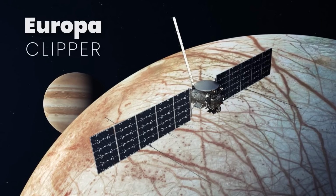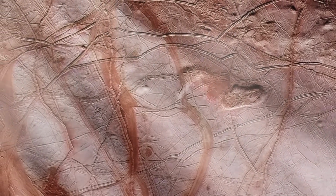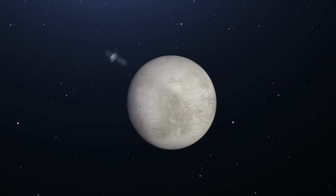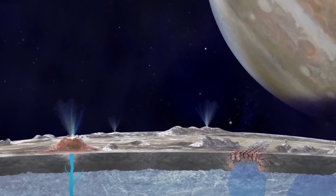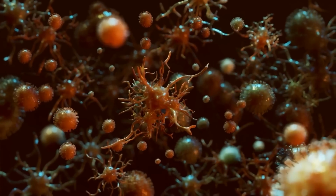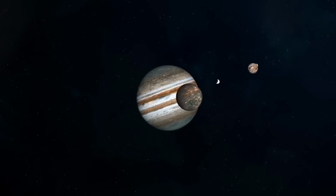The spacecraft is called the Europa Clipper, and it will explore whether this icy moon has conditions suitable for life or not. The $2 billion solar-powered probe will fly by Europa 40 to 45 times using a number of high-tech instruments to study the moon's icy shell and the ocean that's underneath the surface. Will it find life? Only time will tell. And what about the Jupiter moon Callisto? Is it possible life could exist there as well?